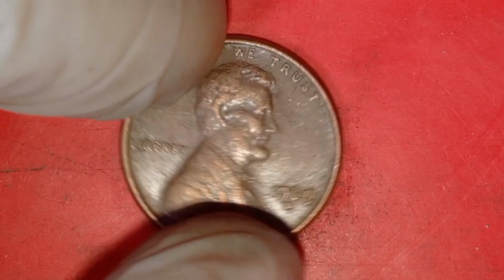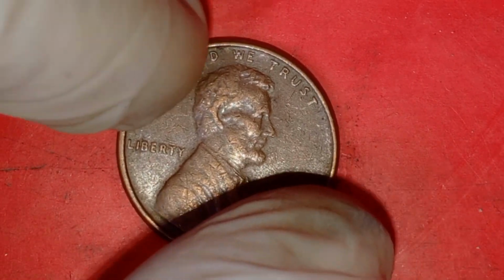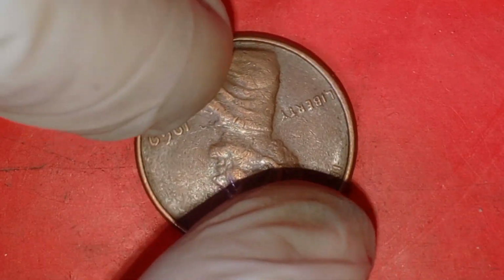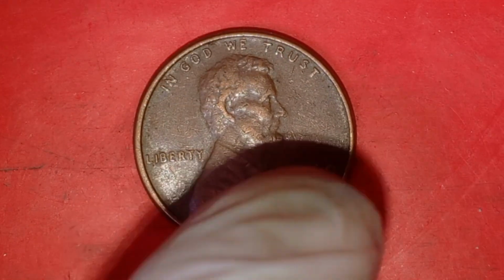Section 1. The history of the Lincoln penny. The Lincoln penny has been in circulation for over a century, first introduced in 1909 to commemorate the 100th anniversary of President Abraham Lincoln's birth. It's one of the most iconic coins in American numismatics, with millions of them produced every year.